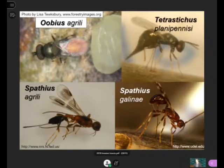Again, there's a lot of work with biological control. These are all organisms that were collected over in Asia where it originated, and they're now being released and studied for biological control. So there is hope down the road. In fact, they're thinking about deregulating emerald ash borer in the future here. And the emphasis is going to be on these parasitoids.